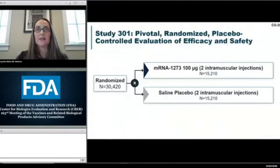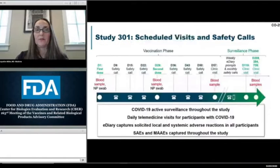Study 301 was designed to evaluate the efficacy, safety, and immunogenicity of mRNA 1273 compared to placebo in adults at least 18 years of age who were at risk for COVID-19. 30,420 participants were randomized 1-to-1 to receive 2 doses, vaccine or placebo. Participants received the first dose on day 1 and the second dose 1 month later on day 29. Participants have been monitored for efficacy, immunogenicity, and safety endpoints throughout the study.